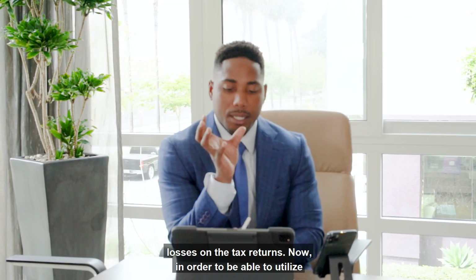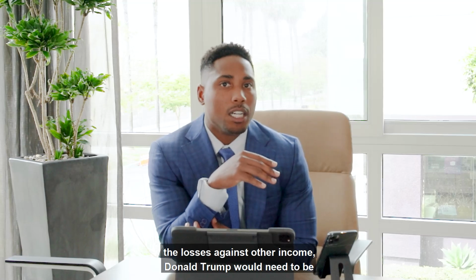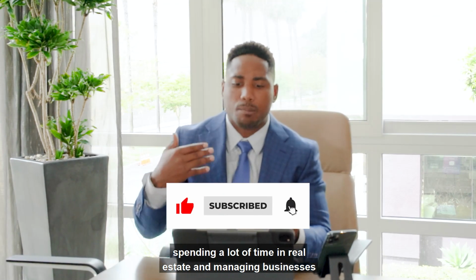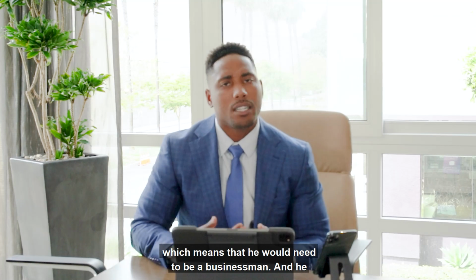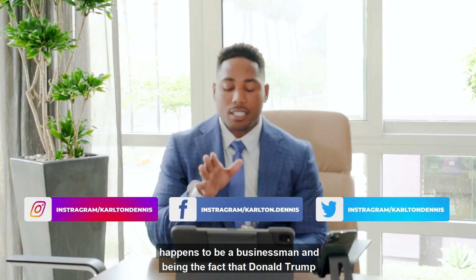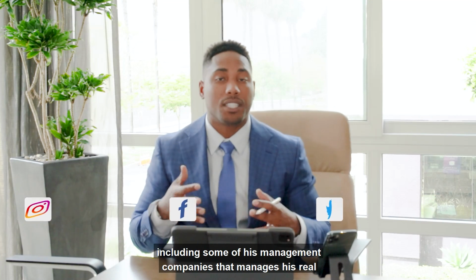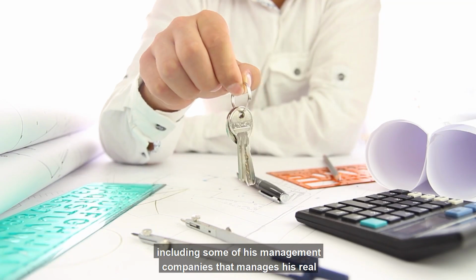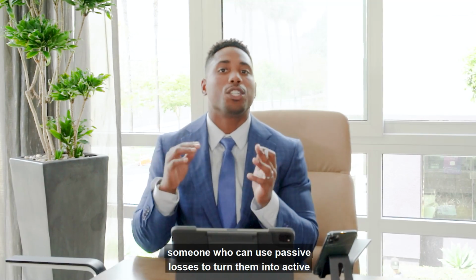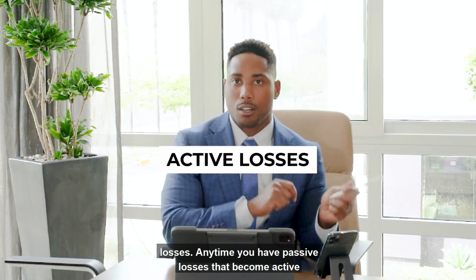Now, in order to be able to utilize the losses against other income, Donald Trump would need to be spending a lot of time in real estate and managing businesses, which means that he would need to be a businessman. And he happens to be a businessman. Because Donald Trump spends a lot of his time managing his businesses, including some of his management companies that manage his real estate, he might even be deemed a real estate professional, someone who can use passive losses and turn them into active losses.